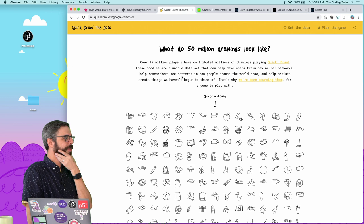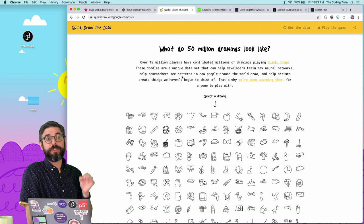SketchRNN was trained on a data set of drawings. That data set is from the Google Quick Draw data set.